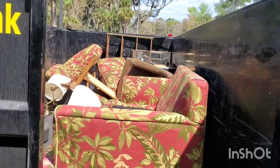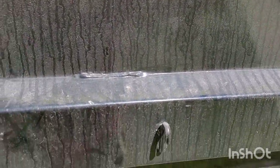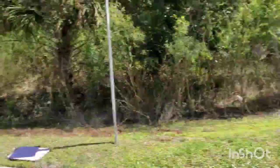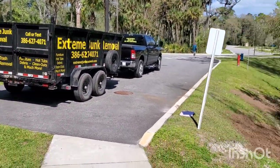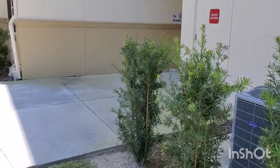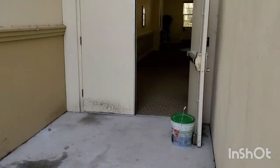Alright, almost done here. Just hit some furniture, filling her up. Couple more pieces, all done. All right, all done at this stop. Next job and another tip.